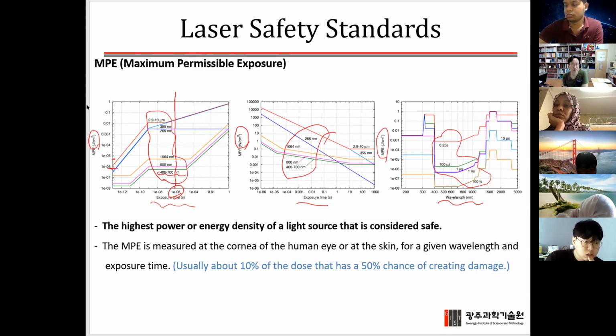You need to divide this energy density by the time, then you will have the power shown here. So let's look at the middle one. 1 microsecond is going to be this one. And then if you go up here, for the visible range, which is the green color, the power density is less than 1 watt. So for the 1 microsecond exposure, you can have a maximum close to 1 watt per centimeter square.